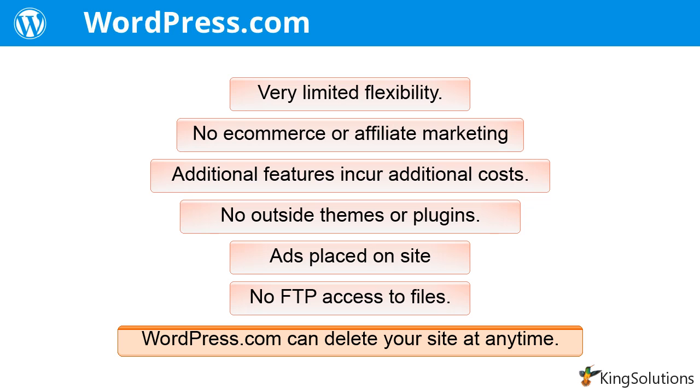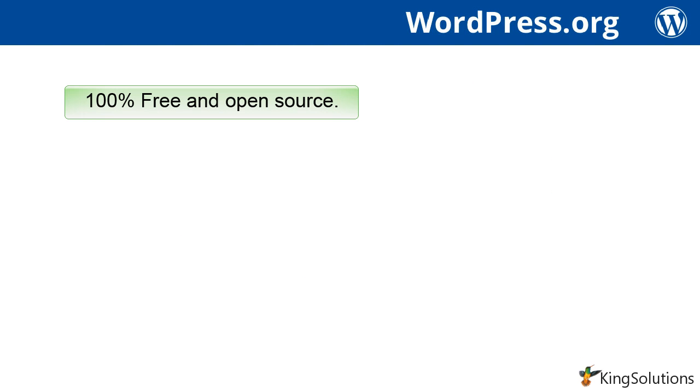Now for some really bad news. WordPress.com can delete your site at any time, if they think it violates their terms of service. WordPress.org is a completely different animal altogether. WordPress.org is a self-managed, self-hosted, open source and 100% free to use software.